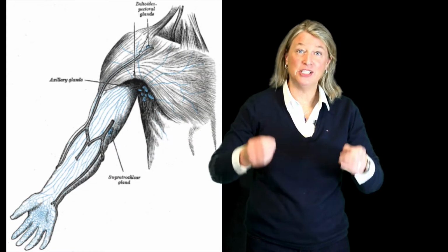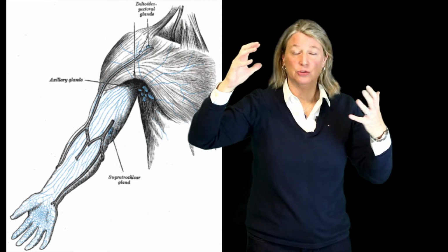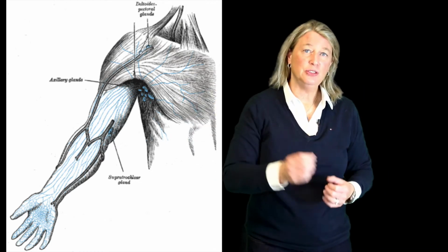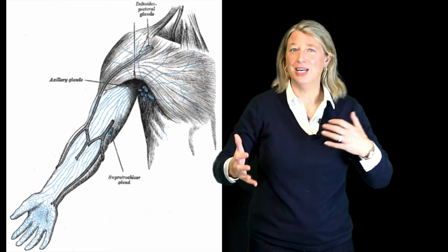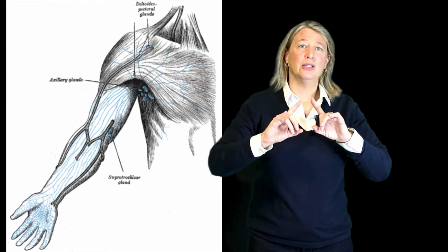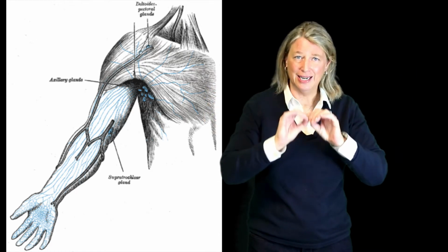Cording can happen as a result of lymph node removal from the axilla or underarm. Whether it's for breast cancer, melanoma, lymphoma, it happens to approximately 30% of people, and we can't really predict who's going to get it and who doesn't. And it certainly is not a result of something that you did or did not do correctly. It's not from doing too much, it's not from doing too little. So what happens, it is not your fault.